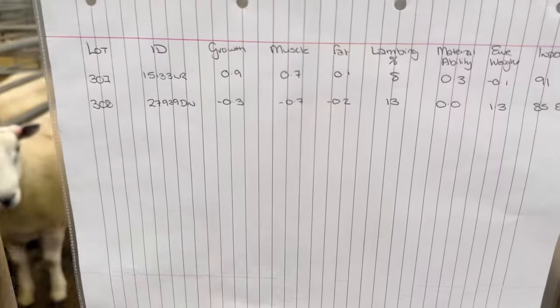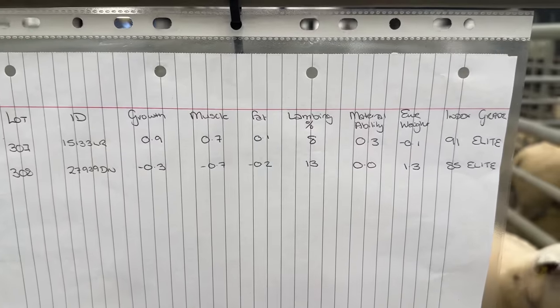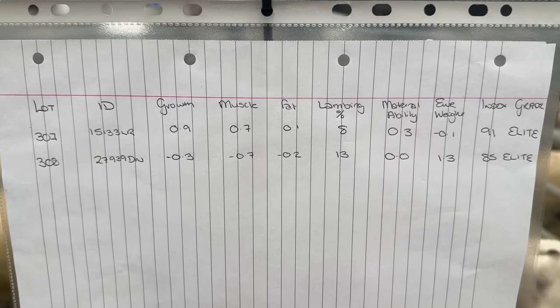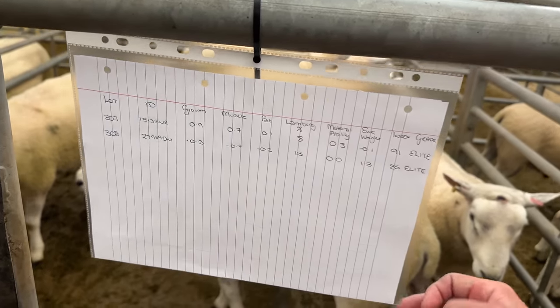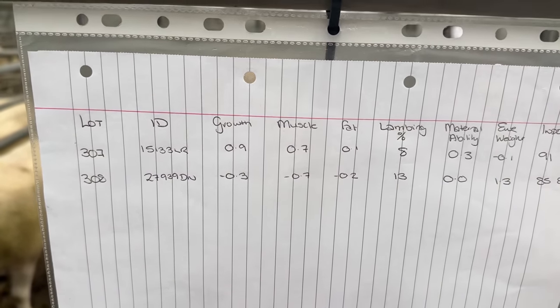Okay, and here's the figures for that lad, 307. So he was a 91 index, so he's a pretty high index sheep. I thought he scored quite well, to be honest with you. I think I might have benefited a bit from the fact his figures weren't in the book, and they actually weren't on the gate when I got here. I sort of asked for them because I like the look of them, and it came up as a 91, so that's quite high up. I think I've chose a good sheep there.